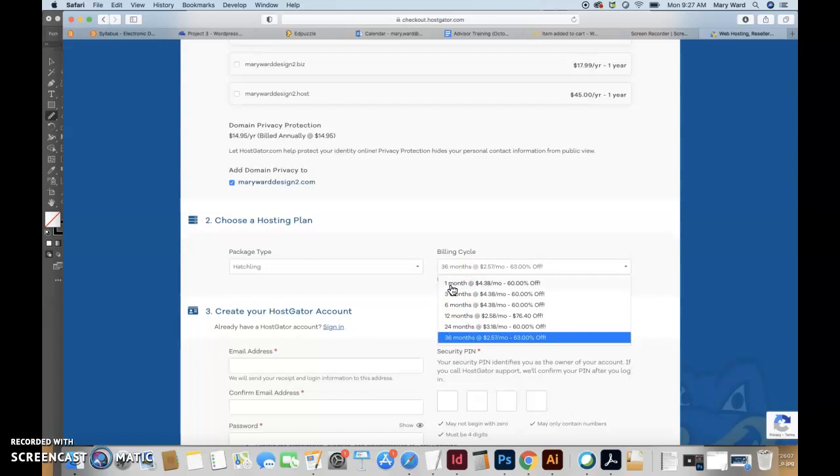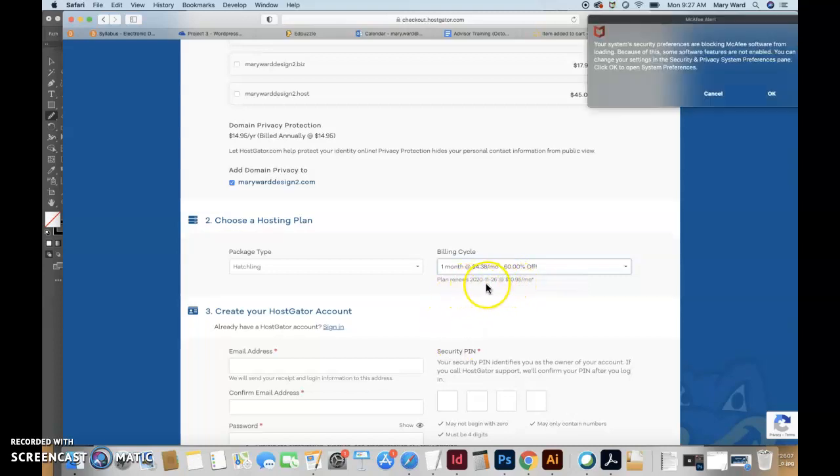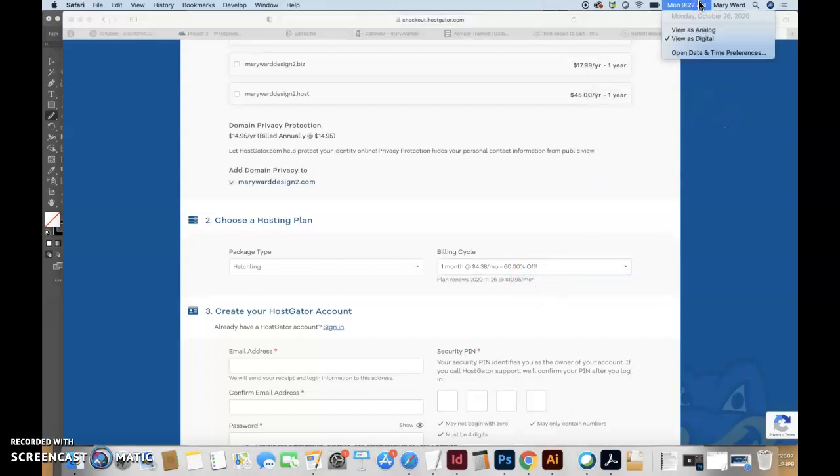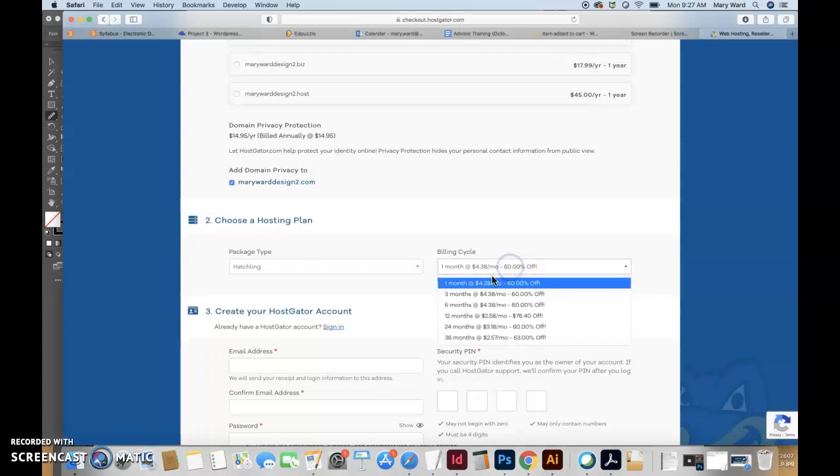And I think it's more upfront, but it's only $10 a month, I think, something like that. It says $4.38 a month, but it says when the plan renews at $11.26, which will be next month, they'll charge me $10.95 a month. I think something like that. So the month one is going to be less.